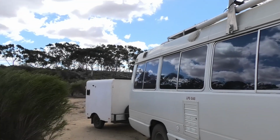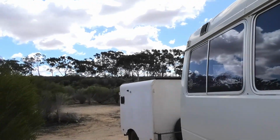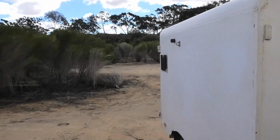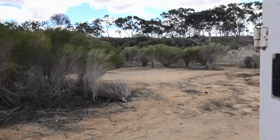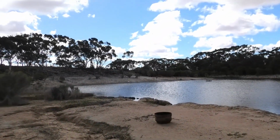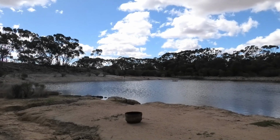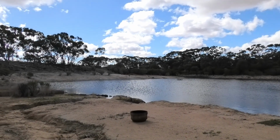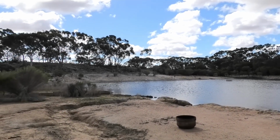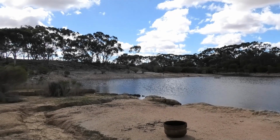So just a matter now of getting this as level as I can. Not a bad little spot here. There's even a fire pit behind me. But you really couldn't ask for much more than that, I guess, in the form of a campsite. Looking directly across there, that's where we came in from the main track.